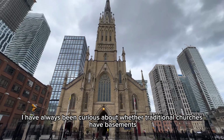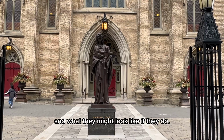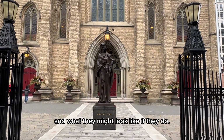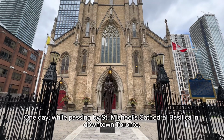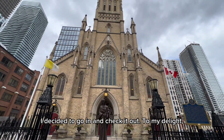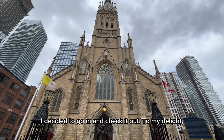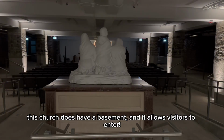I have always been curious about whether traditional churches have basements, and what they might look like if they do. One day, while passing by St. Michael's Cathedral Basilica in downtown Toronto, I decided to go in and check it out. To my delight, this church does have a basement, and it allows visitors to enter.